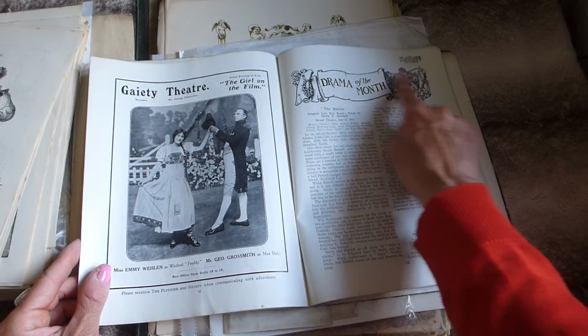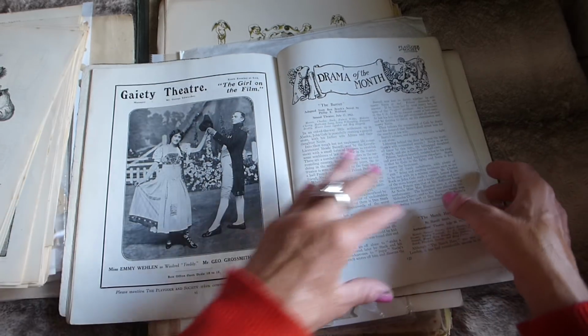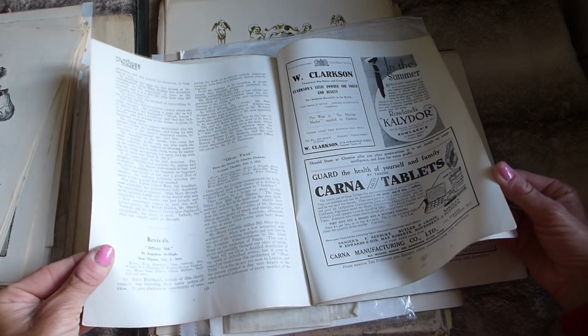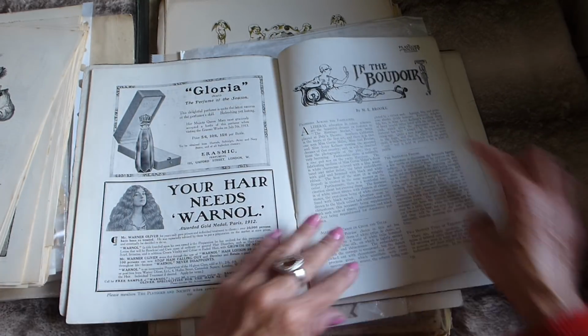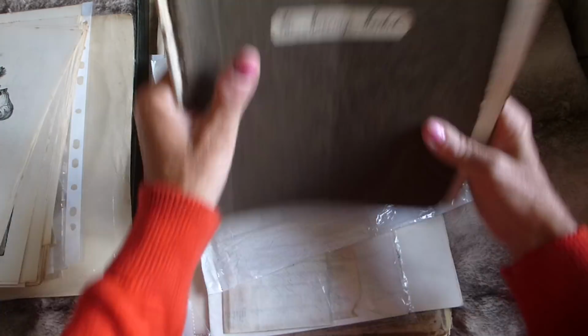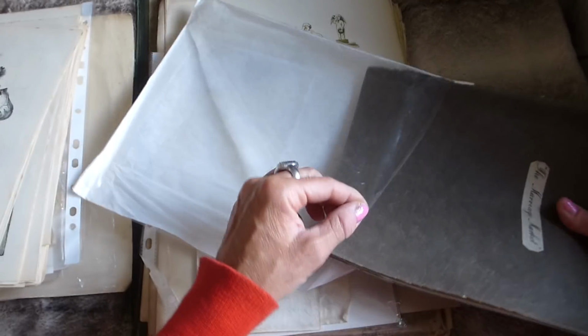Again, I love just literally this section. I like this image a lot. My head's kind of spinning with all the lovely things that I'll be able to do with some of these things. So I wanted to show you that, because I was pretty chuffed with that.